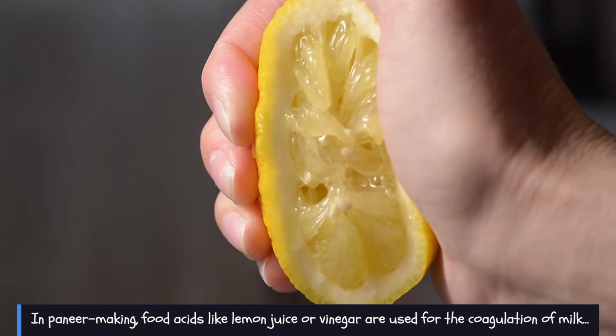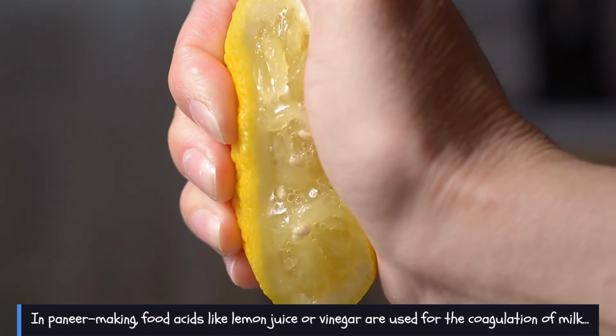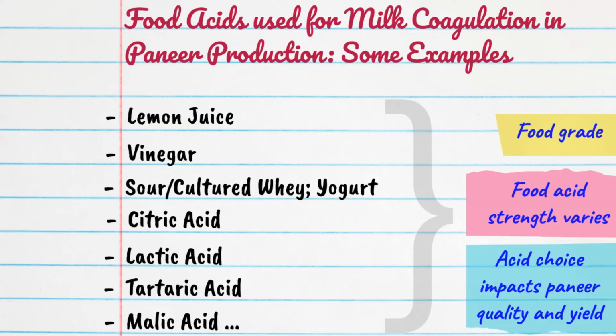The process of making paneer involves the use of food acids such as lemon juice or vinegar for the coagulation of milk. The following is a list of food-grade acids commonly used to coagulate milk in paneer production: lemon juice, vinegar, sour or cultured whey, yogurt, citric acid, lactic acid, tartaric acid, and malic acid, among others. It's important to note that these acids must be food-grade.